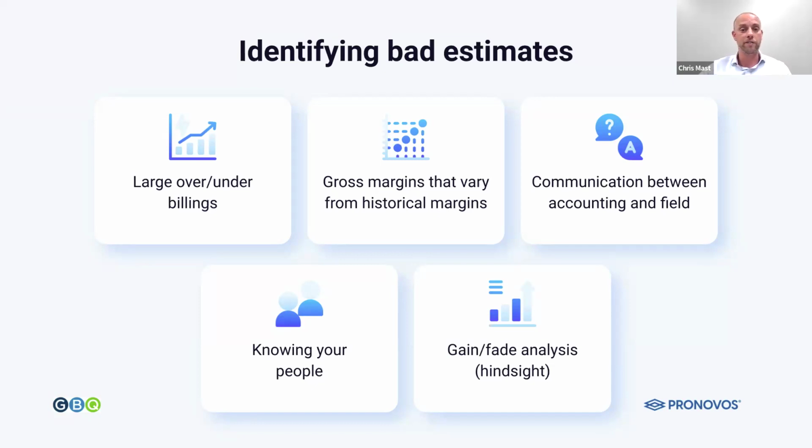Operations doesn't see the value in giving accounting accurate, updated numbers because they don't understand percentage of completion accounting and they don't understand the overall impact.